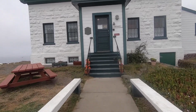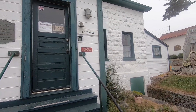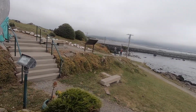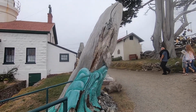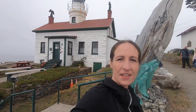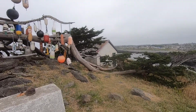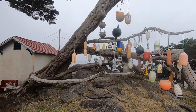Even though we didn't get to go inside the lighthouse, it was still fun getting up close to it and exploring the island. There are some other historic buildings, some really cool carvings, and some amazing views of the ocean. This is kind of a cool carving behind me. It's in the shape of a whale. There's a little trail that winds along the island, and you can even walk back behind the lighthouse.